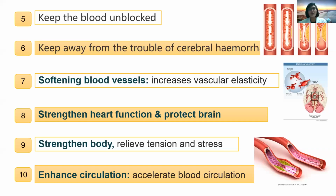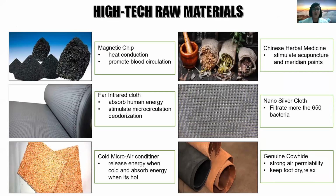Now, let us look at the core high-tech materials that have been used in our shoe insoles. We have 6 core materials, starting with the magnetic chips, which give us heat conduction and also promote blood circulation. Infrared cloth absorbs human energy and stimulates microcirculation and deodorization, for example for people who have especially food odor. Cold micro air conditioner releases energy when it is cold and absorbs energy when it's hot, which gives you a beautiful benefit.